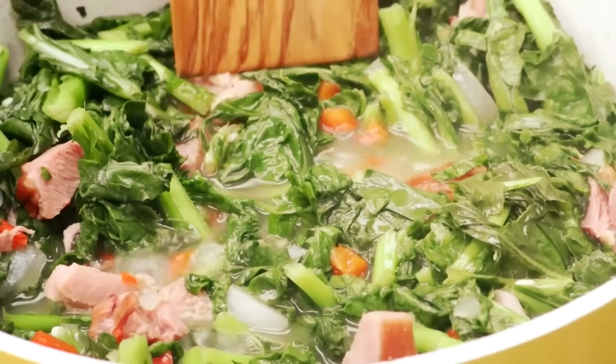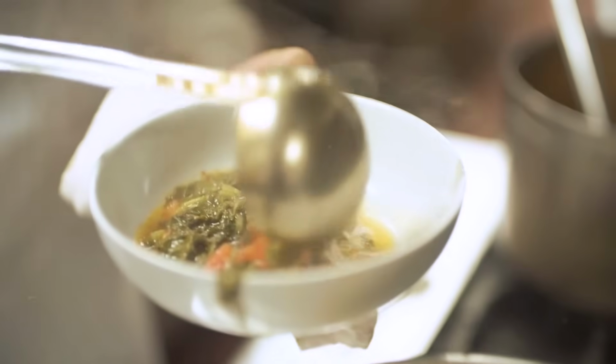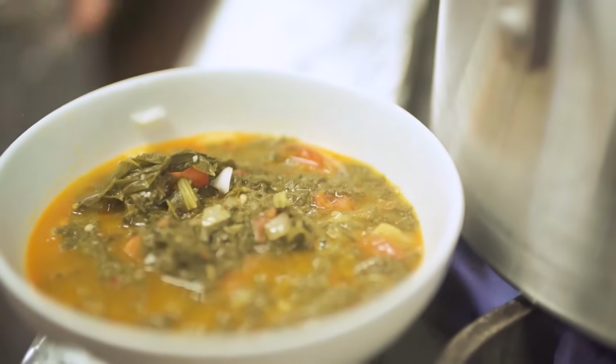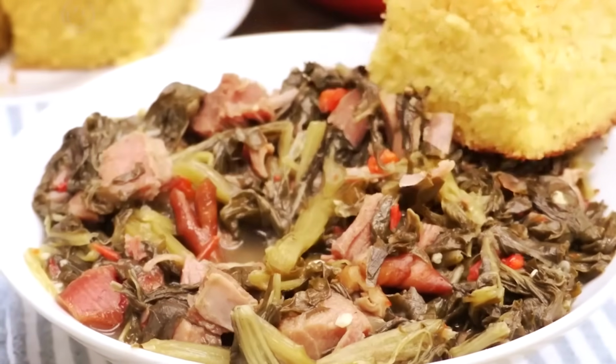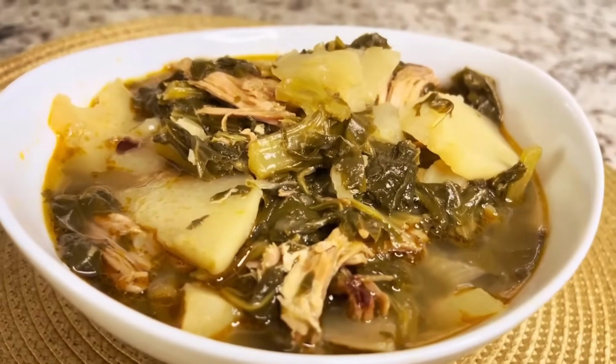The addition of vinegar not only brightened the greens, but also reflected an age-old culinary practice of balancing rich and tangy flavors. For many families, it was a versatile dish, often served alongside cornbread to soak up the pot liquor, the nutrient-rich broth left behind.